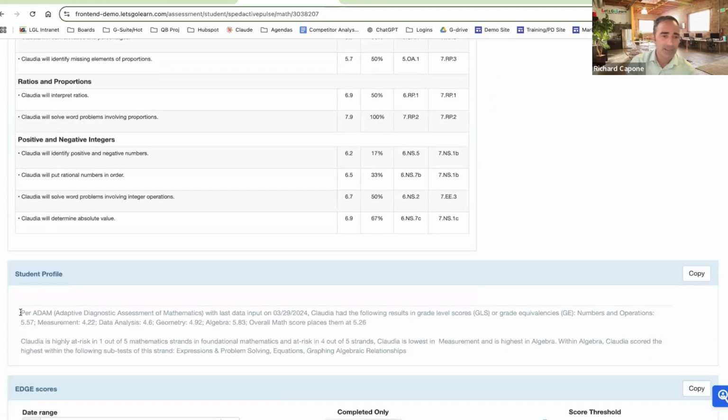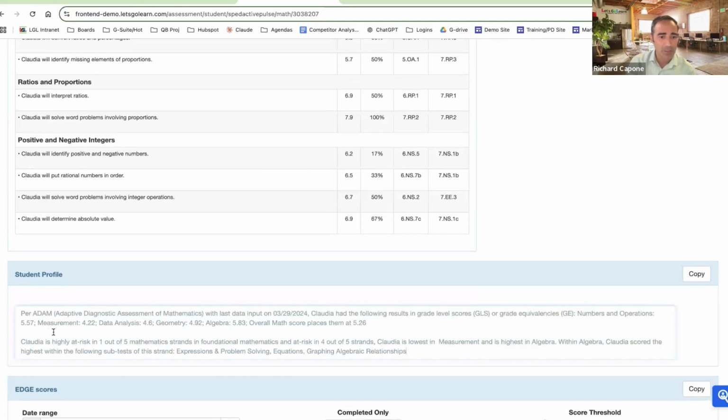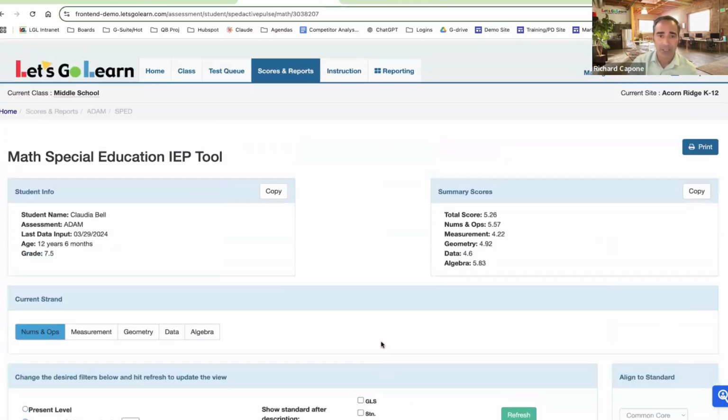We've got some student profile if you want to put this in your PLAFP as well, talking about, for example, Claudia has the following results and grade level scores: measurement 4.2, data analysis 4.6. So this is some stuff you may want to put into your PLAFP statement. I'm also talking about which strands she's low in and high in and so on and so forth. Okay. Now I know I'm going really fast, so let me show you a little bit more.